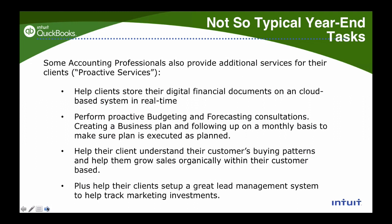We want to split year end as typically the work that we do now in fall and winter. So between October and December before the year closes. And we're going to concentrate on getting things ready for closing, not so much making the actual closing and adjustments themselves.